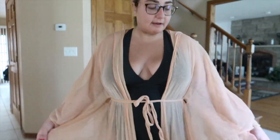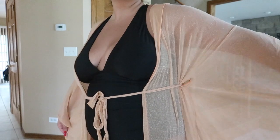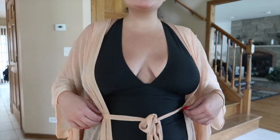Again, I like this a lot because I just think it's very pretty, and it's giving me glamorous type vibes. It's very cute, and you get this little tie here. At first it took me and my mom a hot minute to figure out how to tie this. Sometimes with stuff from Shein, I always am like, how do I tie this?